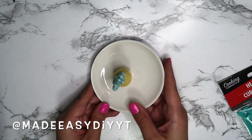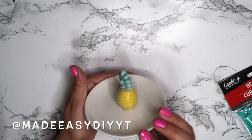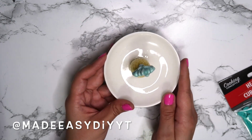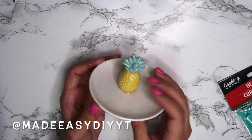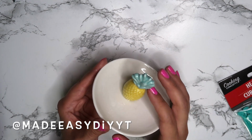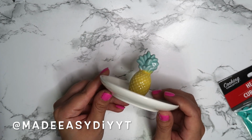I also found this super cute pineapple trinket tray. It's so cute. They have a mermaid one. I just grabbed this one. I really love pineapples. I might just paint this silver or rose gold color, because this doesn't really go with my decor, so I'll see what I do with it, but I loved it.